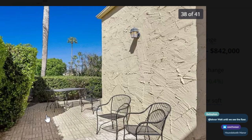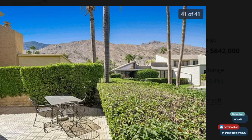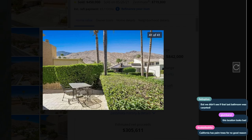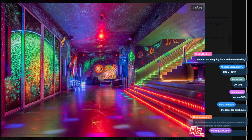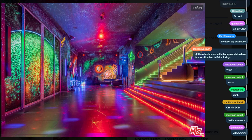Terrible house. Terrible house. I kind of miss laser tag, but since folks came in here from Beatus' stream, let me show you something very fast. Let me go back to the previous one, and we'll just go through this real fast as a recap. You missed a laser tag haul, y'all. We're gonna come back to this, okay?